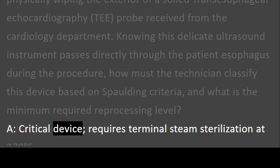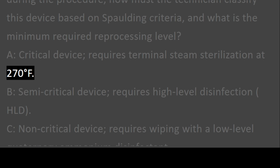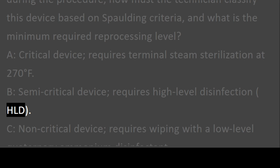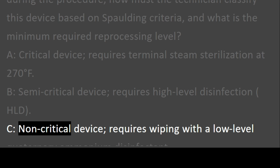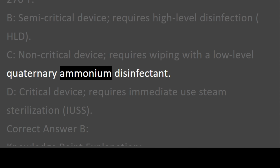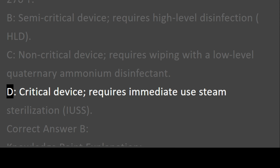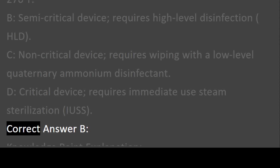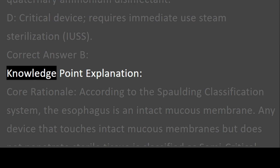A. Critical device requires terminal steam sterilization at 270 degrees Fahrenheit. B. Semi-critical device requires high-level disinfection (HLD). C. Non-critical device requires wiping with a low-level quaternary ammonium disinfectant. D. Critical device requires immediate use steam sterilization (IUSS). Correct answer B. Knowledge point explanation.